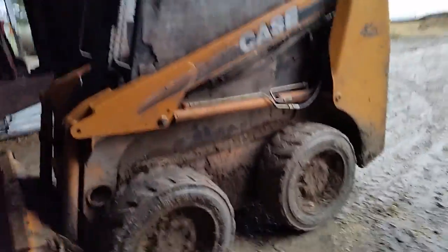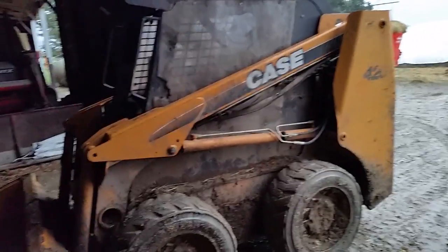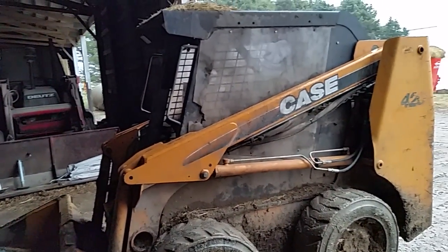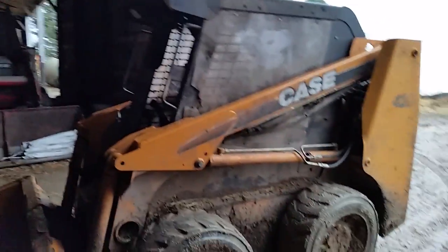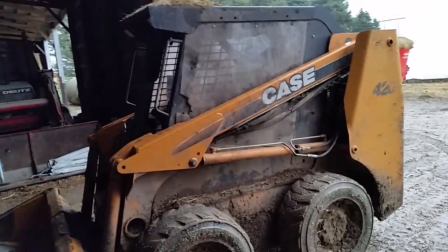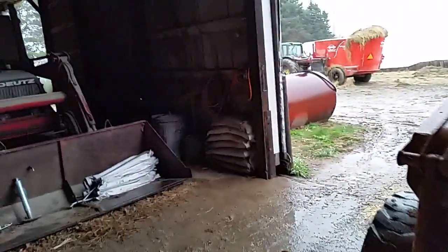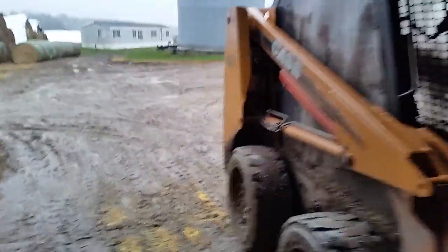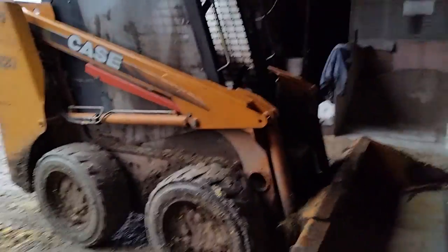Case 420 skid steer has 1,750 pound lift capacity. I'm not exactly sure what the horsepower is. I just looked it up. We put 1,183 hours on it so far this year. That's why it's dirty. Basically I'll have over 1,200 by the end of the year. For comparison, 40-hour work week, 50 weeks a year, 2 weeks vacation is 2,000 hours. This skid steer runs over half of that. That's why it's dirty. There's basically not a lot of time to keep it clean, and it's just gonna get dirty again anyway.